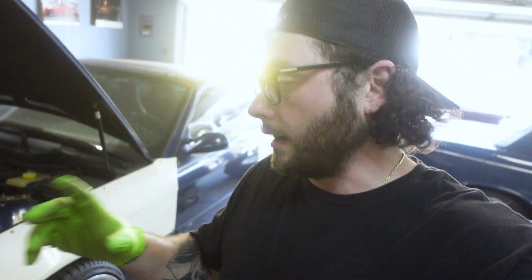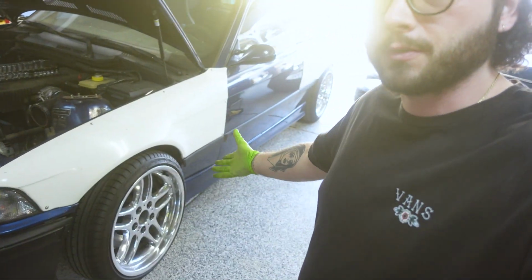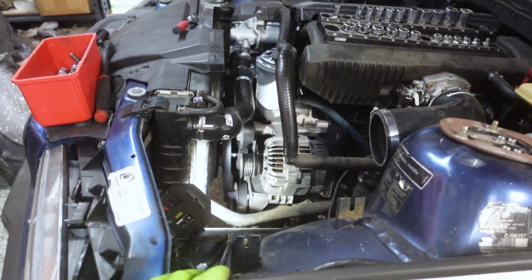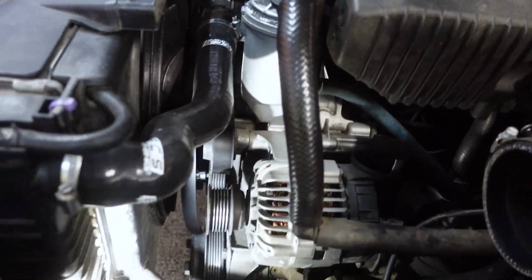Okay, now I got the belt off, but I figured I might as well jack this thing up so that way it's a lot easier to get into instead of bending over all day and hurting my back. So now that that's up, we can start taking out the stuff from here.